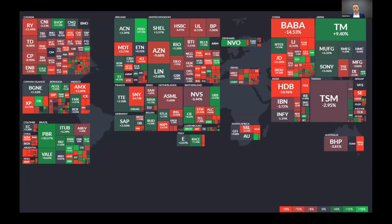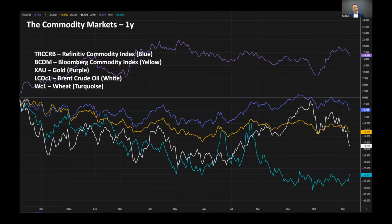If we go to the rest of the world, a similar picture playing out, except you're seeing a little bit more of a recovery, obviously, in the last 3 months anyway. Commodities and energies have done okay. Brazil, you can see something like Vale doing well. You look at Shell, that's green. Accenture, again, it's kind of like the AI theme, but also very, very patchy over the last 3 months. Difficult environment. Okay, so I'm just going to look at commodities quickly.